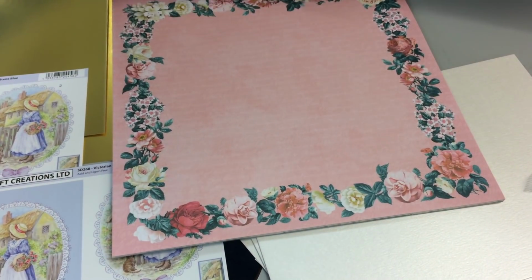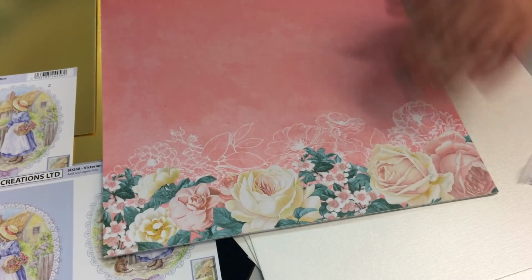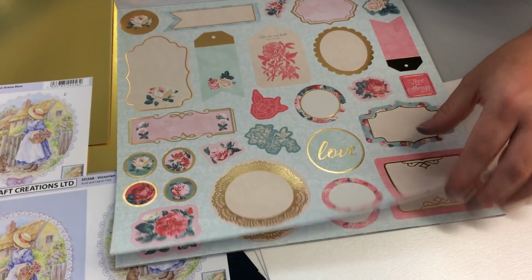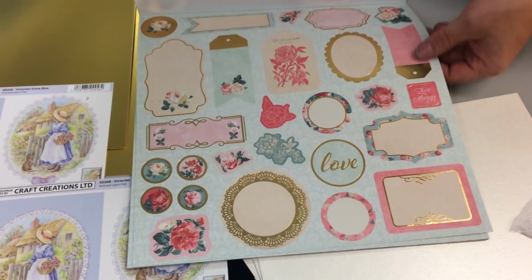I'm also going to be showing you shortly how you can turn these into envelopes too. So if you are somebody who looks at 12 by 12 papers and thinks, oh well, I only make small cards, the last thing I need is big sheets, well, these big sheets can make perfect envelopes for your cards, and I'll be showing you how to do that shortly.